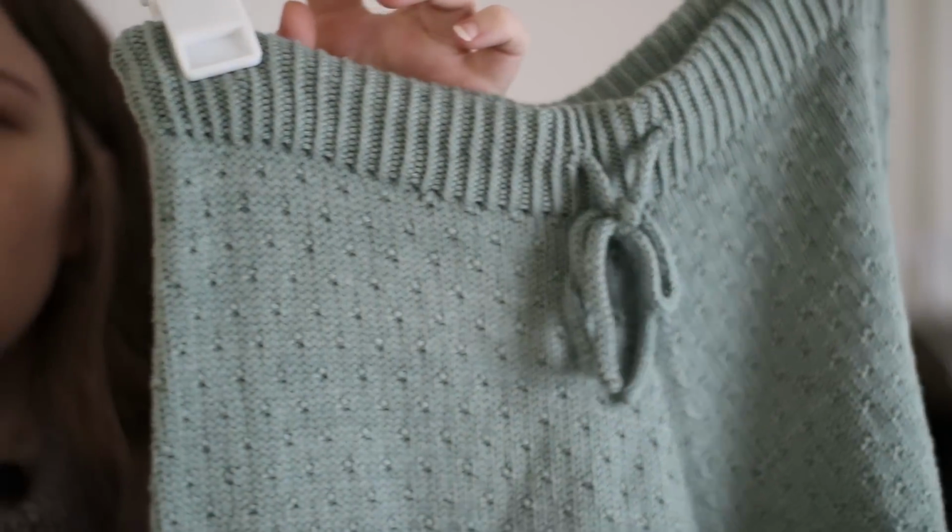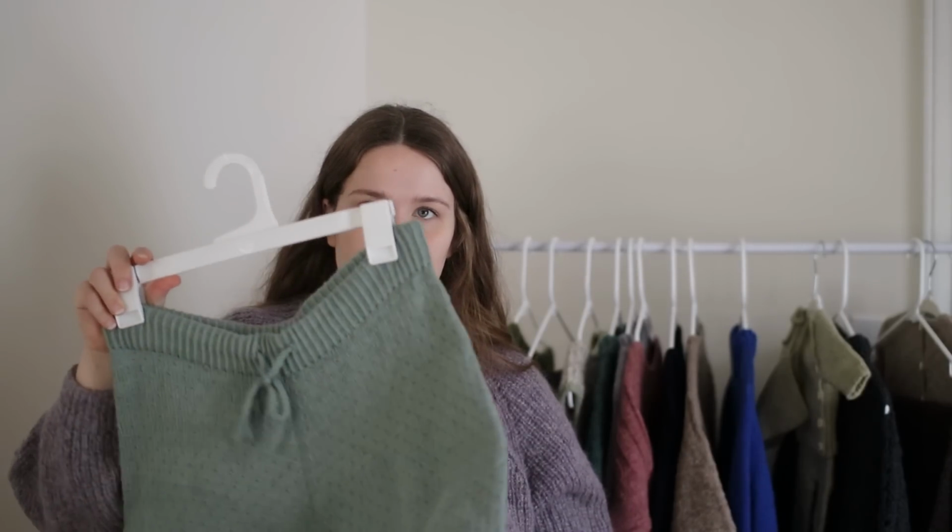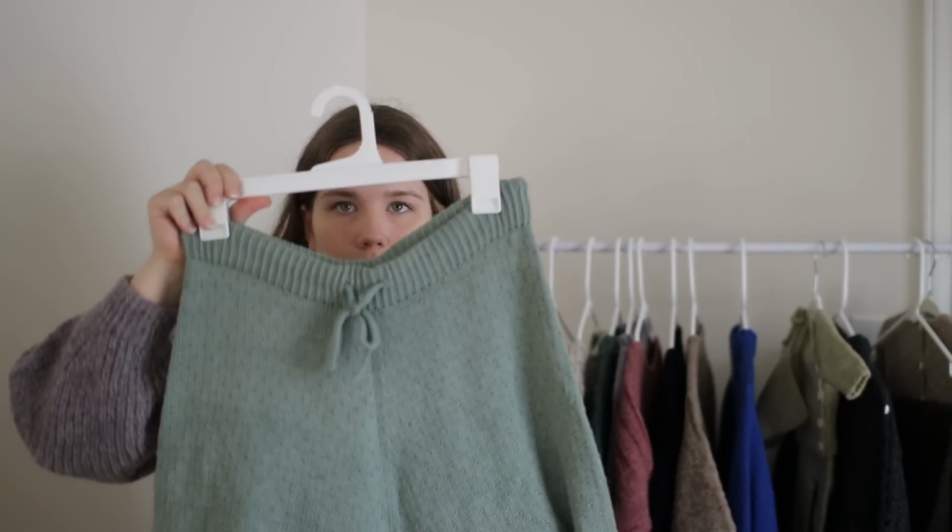In theory, they're cute. I think the fabric looks nice. The texture with this yarn is really pretty, but in reality, they're a weird length and a weird shape. I also finished them later in the year, later in the summer. It was probably like the end of August or beginning of September. And at that point, my belly was growing and they didn't super fit.